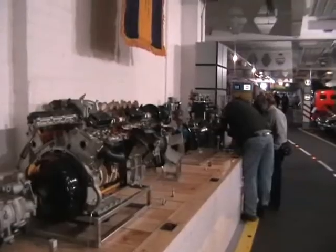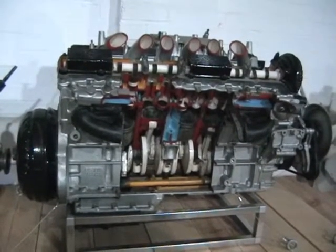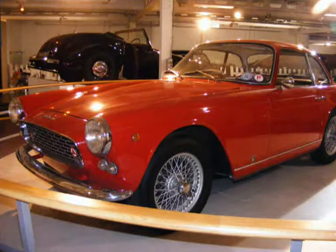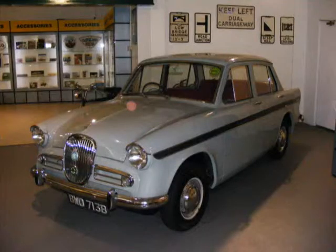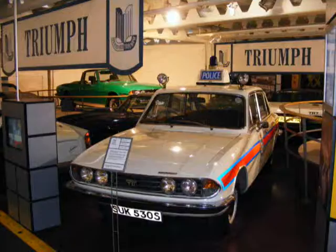There's a good display of engines, complete with sound. There's plenty of British names on offer in this gallery: Triumph, Land Rover, and of course a Tamworth Special, a Reliant Scimitar, a Singer, and an innovative display very much akin to a motor show stand for Triumph.